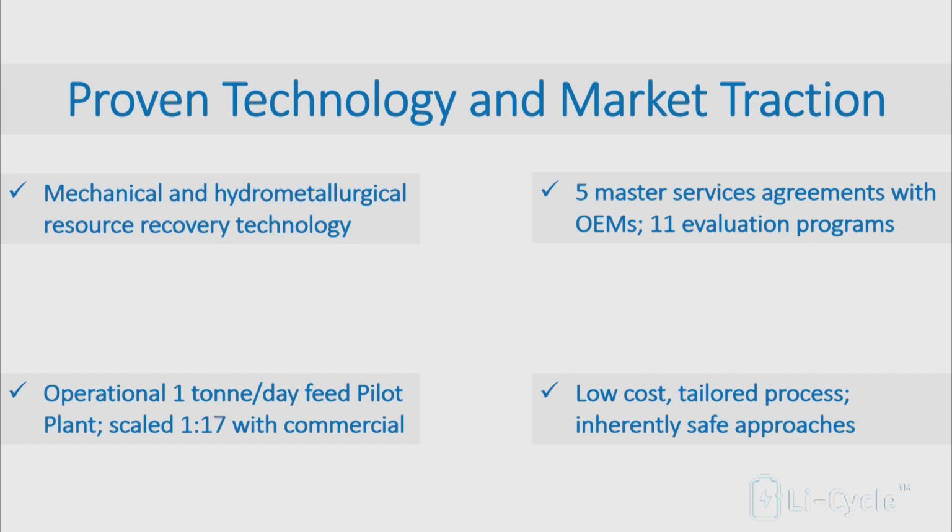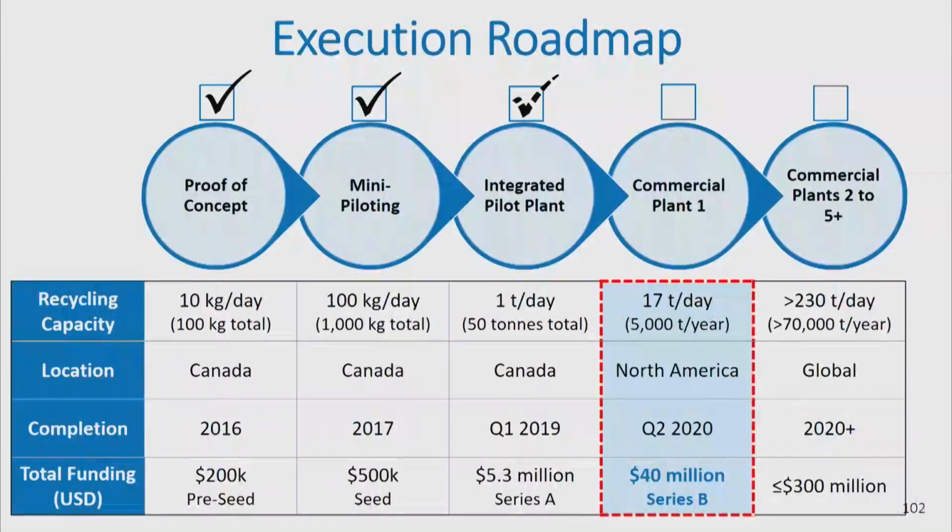I think we've seen a lot of momentum behind this, and this is very encouraging. We have 5 master services agreements with automotive OEMs, growing into the battery OEMs as well as automotive through a variety of evaluation programs. We have 11 of those ongoing. And really the core proposition here, coupled with the recovery, is low cost. And our advantage is through a tailored process for recycling lithium-ion batteries, which has not been the case to date.